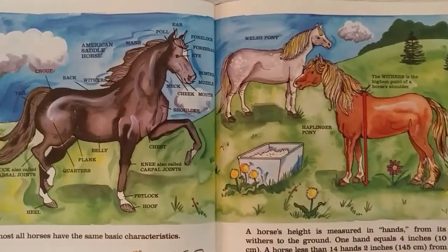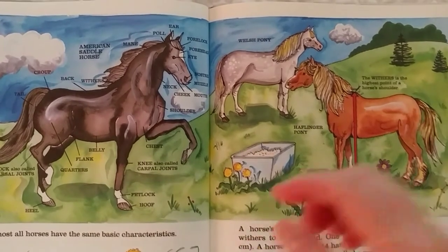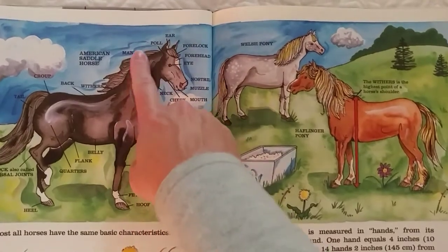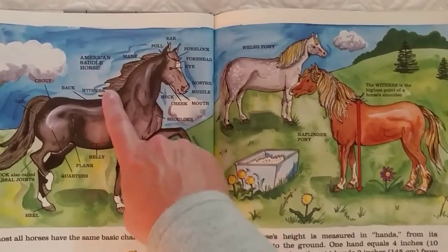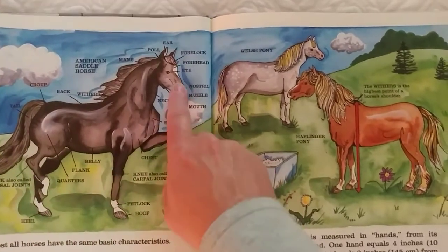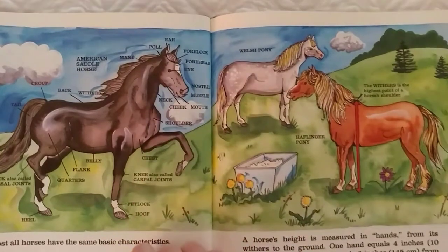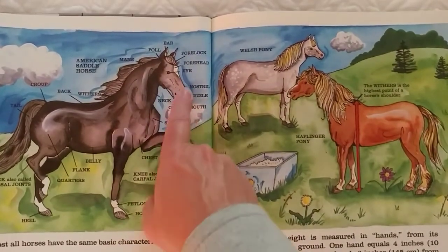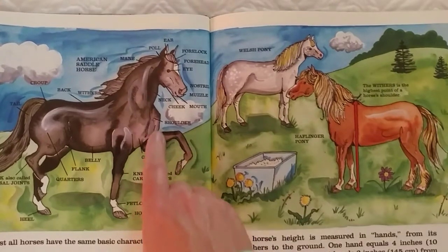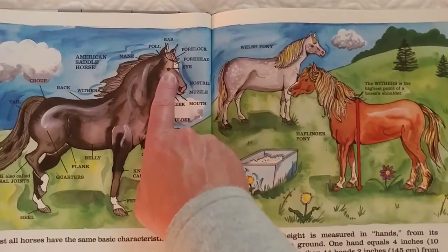Almost all horses have the same basic characteristics. Here we have an American saddle horse, and some of the special parts of the horse. Of course, horses have a mane and a tail. This hair that grows down on the forehead of a horse is called the forelock. This is the horse's muzzle. Horses have really big nostrils. This is the horse's cheek. And horses have large eyes.